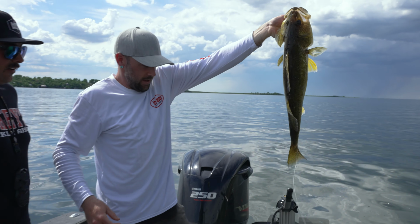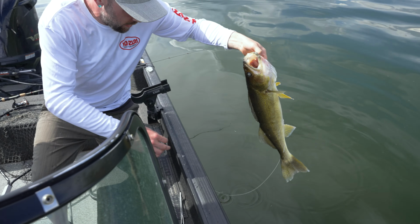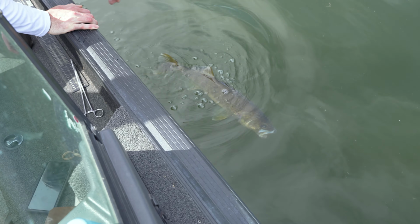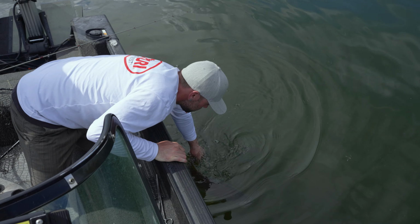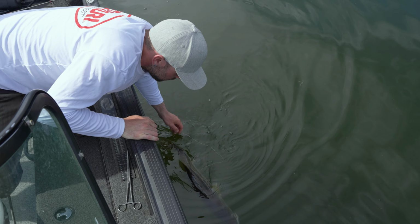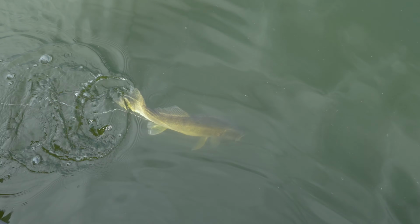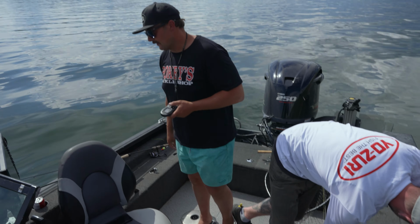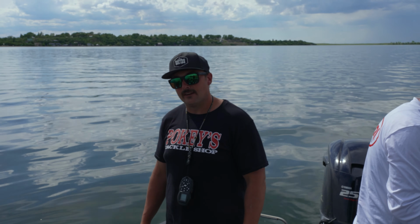What is this? We're just gonna get this fish out of the boat because we do not need that in the boat. That's some kind of tapeworm. Here she goes. Gone. That was weird. That's actually not the first one I've seen this year like that. Maybe if somebody following knows what's going on, I'd like to know in the comments what that would be.